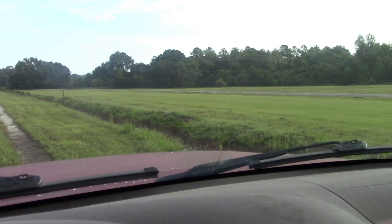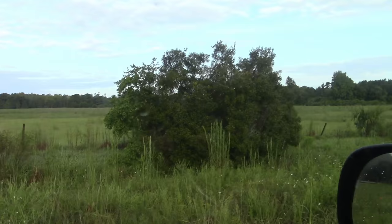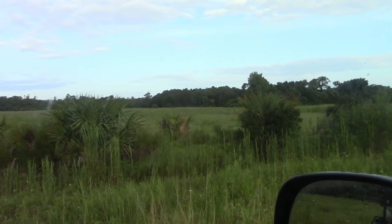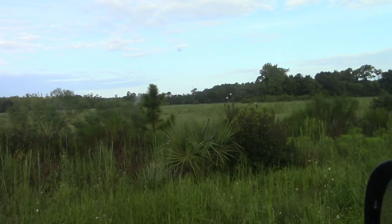Over here, this giant field is a field where they run the radio-controlled gliders. And they say every once in a while they bring the bush hog in there and knock all that down, which would probably be very important because this is rattlesnake country.